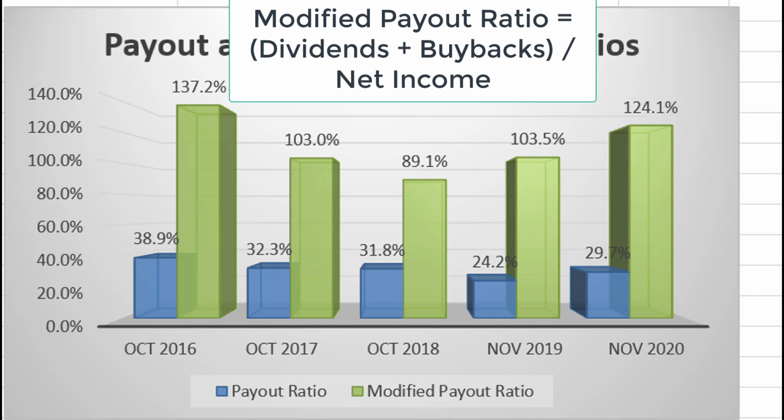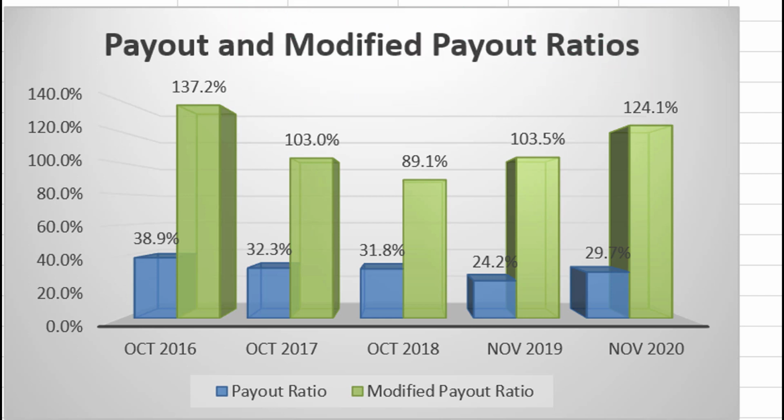I love the buybacks, but what I see here is that those buybacks cannot continue at the pace they've been going at. They're definitely going to be slowing down. In the long run, you can't spend more than what you earn.